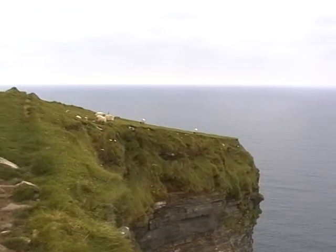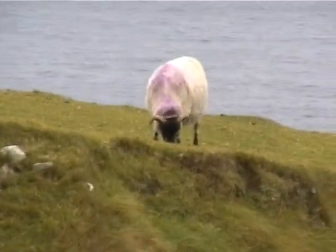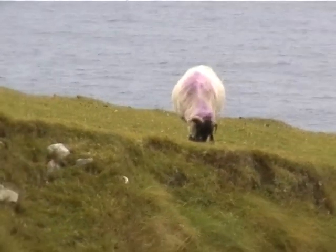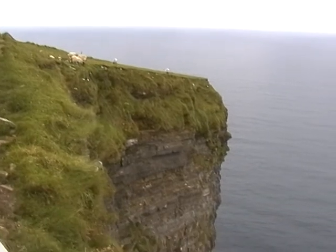Foot and a half between it and certain death. Oh gosh, must be fairly sure of itself. You can see it getting sort of carried away. This grass is nice. I just want to get more over there. Oops! On the edge, looks rather nice, doesn't it? That is just a sheer drop down. Yeah.